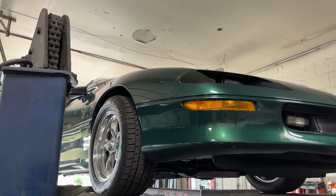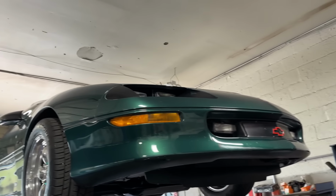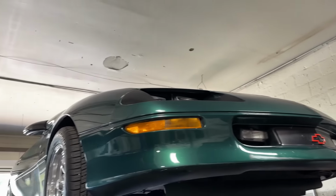Check it out, guys. 1995 Chevy Camaro Z28. All the way from Illinois. He went and picked it up, and I don't blame him. This sucker's clean. Look at that. Barely any rust, barely anything.